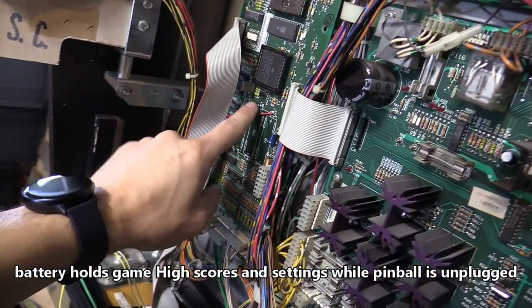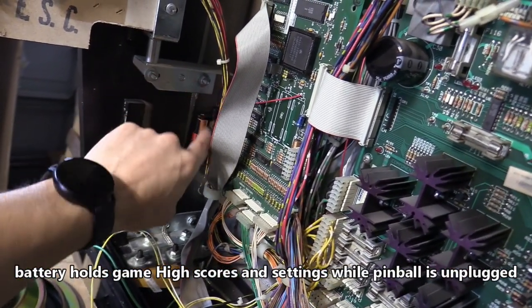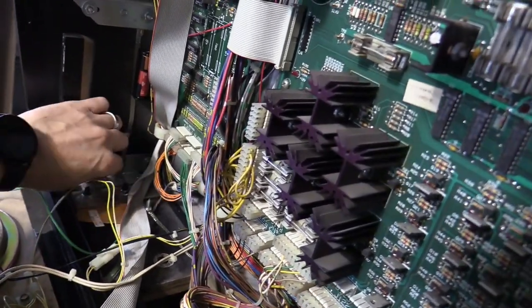And the battery holder, they modded the battery holder so it's on the side right here. So if the battery acid leaks, it doesn't leak on the board. This is loose also right here. We'll tighten that down.